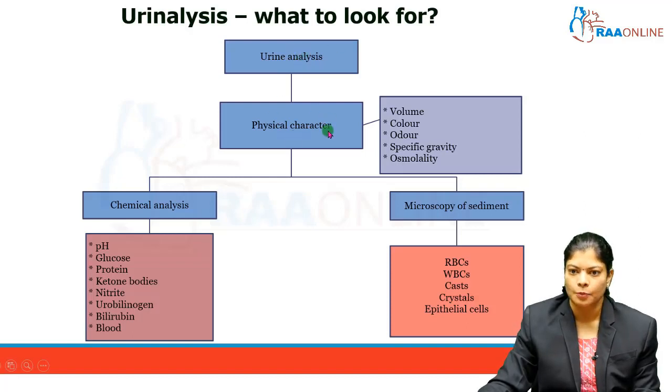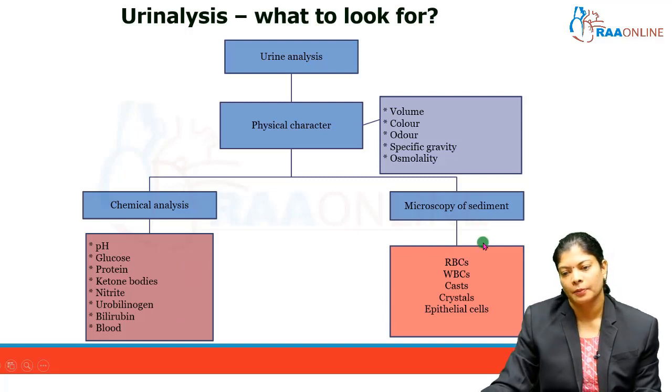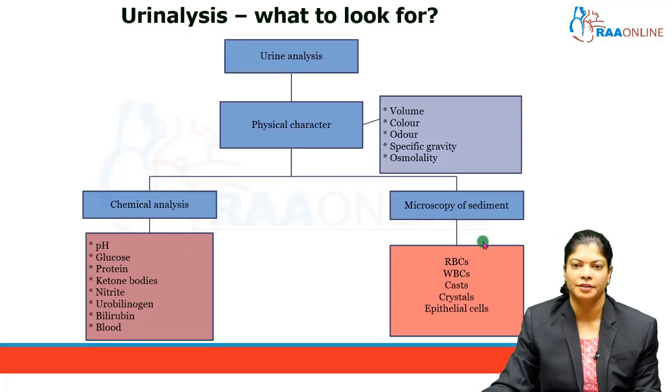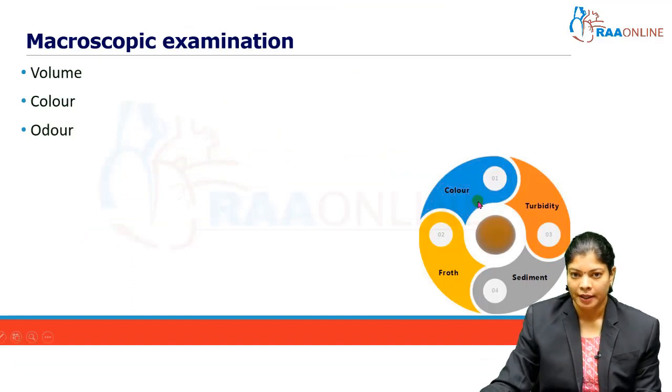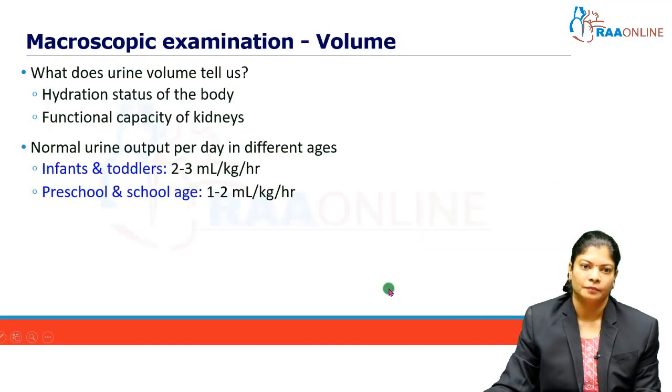Now, what do we look for in the urine analysis? The physical character, which is the volume, color, odor, specific gravity, osmolality, and the chemical analysis, which is the pH, glucose, proteins, ketone bodies, nitrites, urobilinogens, bilirubin, and blood. I'd be dealing with that which is concerned with pediatric nephrology. And microscopy of sediments, which is the various cells like the RBCs, WBCs, casts, crystals, and epithelial cells. So in physical character, first is the macroscopic examination, which includes the volume, color, and the odor.